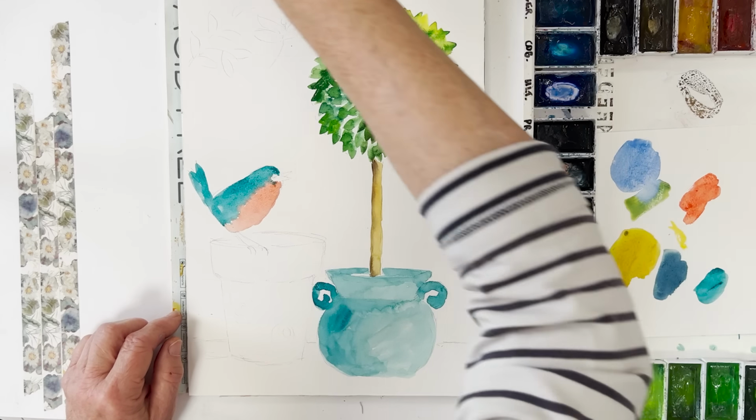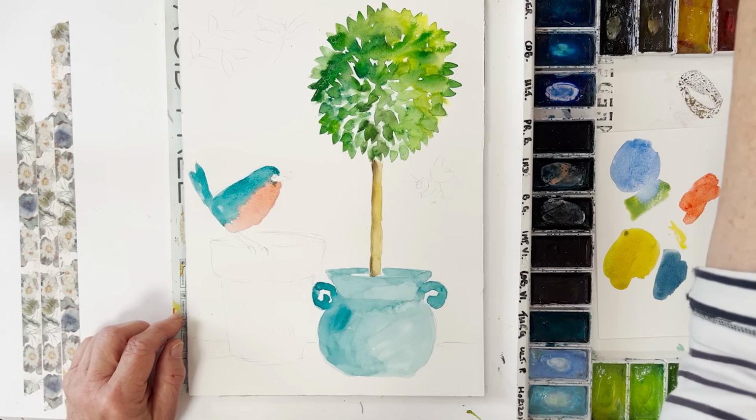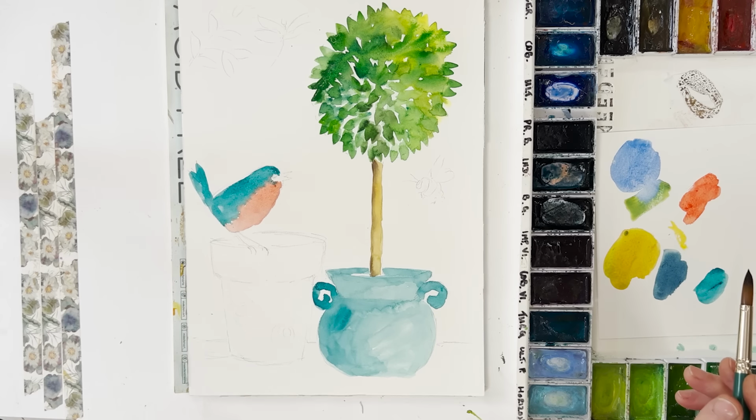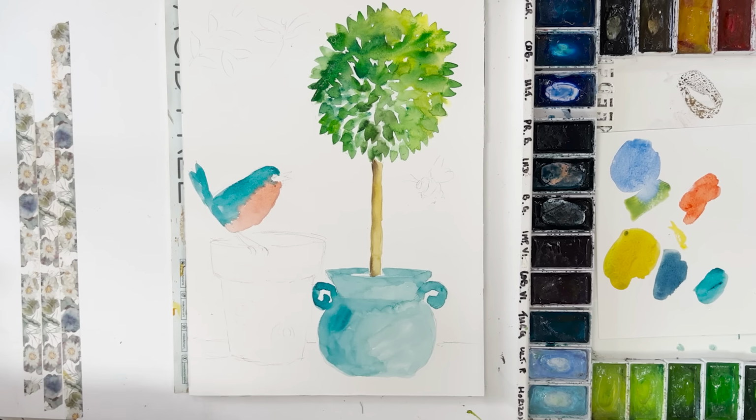And now we'll go down to the pot that he's standing on. And we can either do that in a realistic colour, the terracotta type of colour, or we can pretend that we've painted it. So I'm going back to my examples in here.